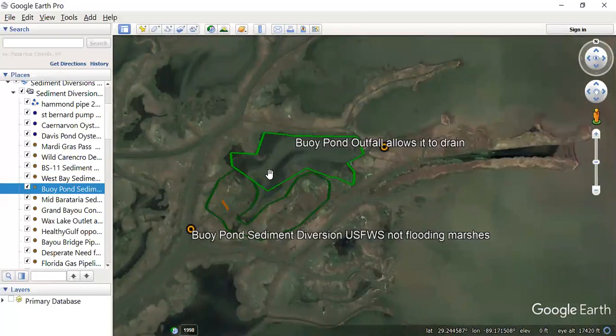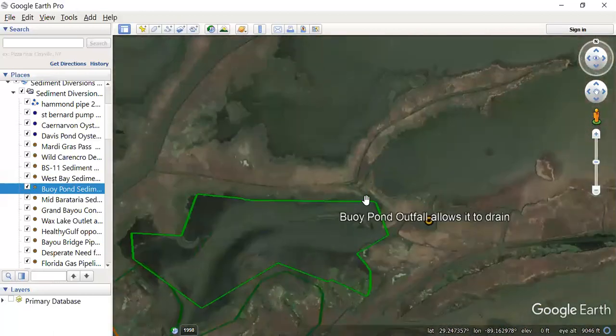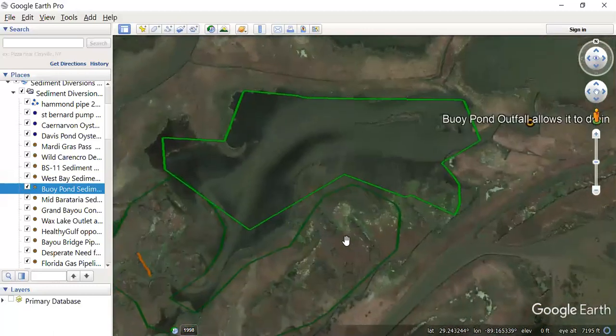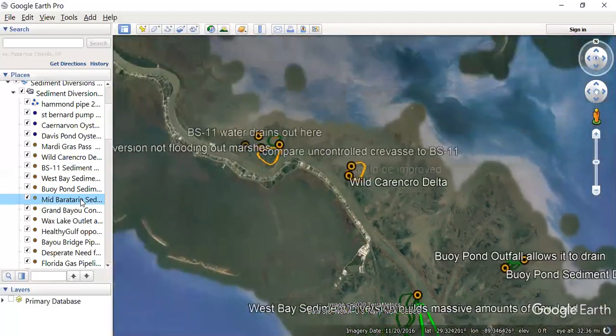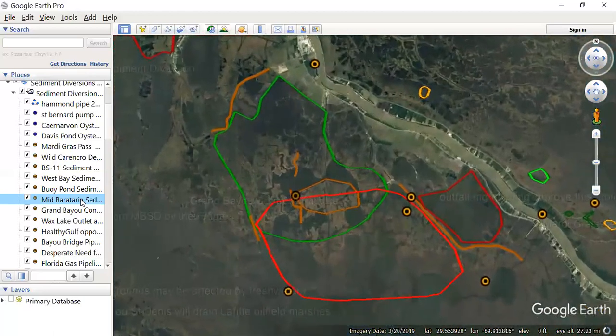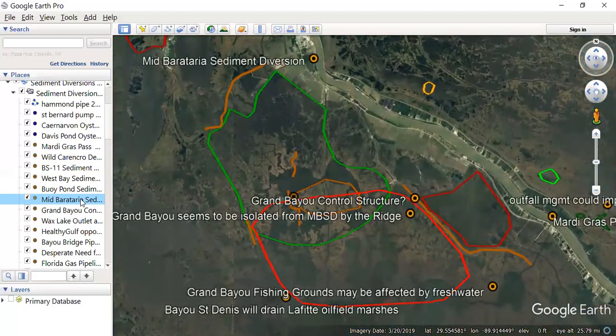I think the main point is that the flooding of this area hasn't caused the loss of marshes, and it hasn't caused that water. You don't see the waterlogging pattern in any of these. So the Mid-Barataria is the new one and the biggest one that has ever been engineered, and it's not an oyster diversion, it's a sediment diversion.